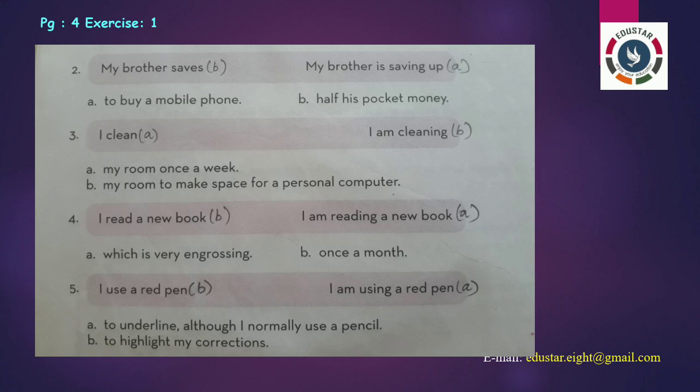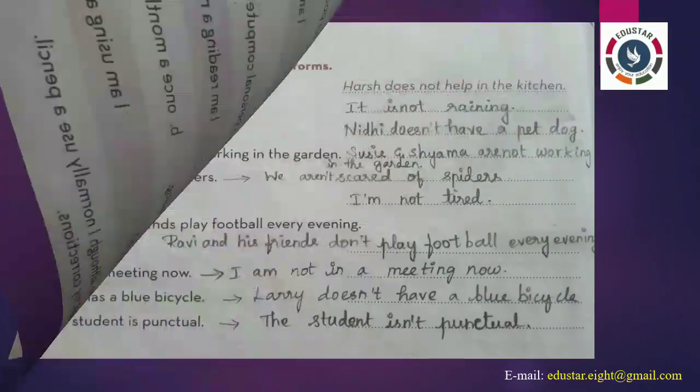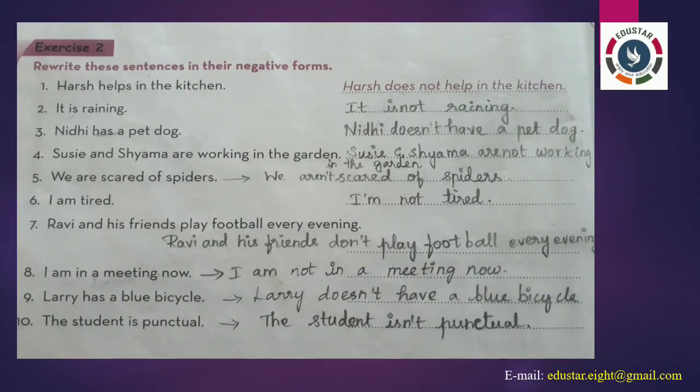Now let's move on to exercise 2. So exercise 2, here even you write the answer. If the given space is not enough, nearby the word even you just draw a line and start writing. So write it neatly, don't scribble like anything. Many have to improve your handwriting. You better utilize this time properly.